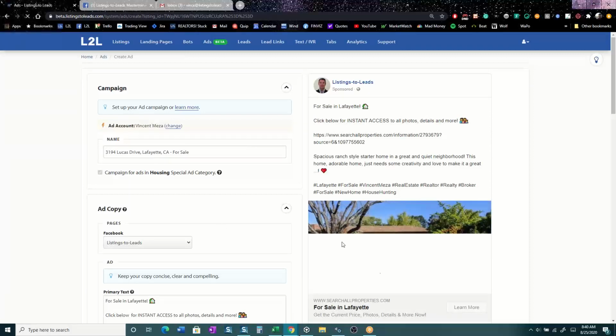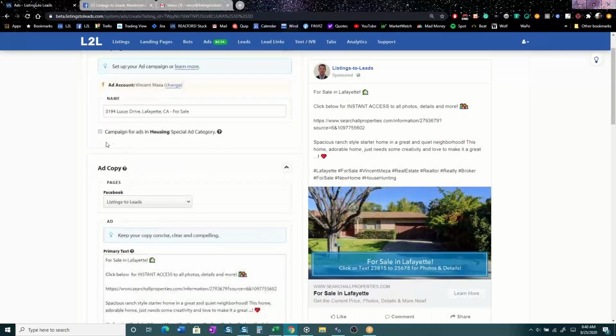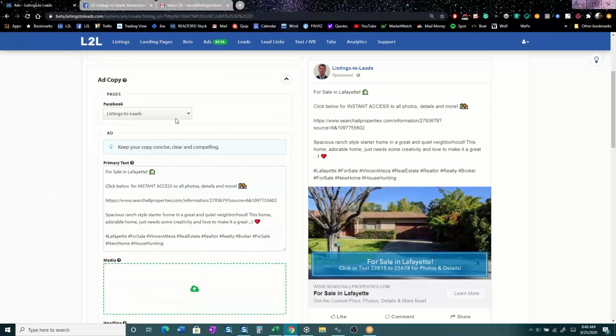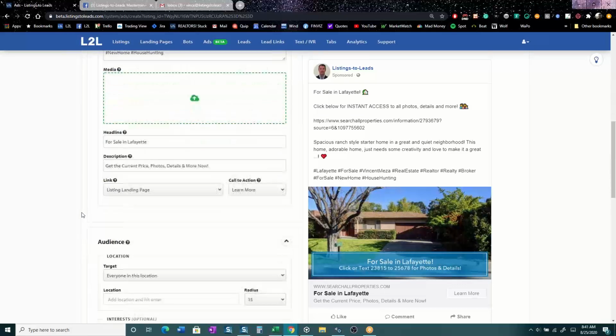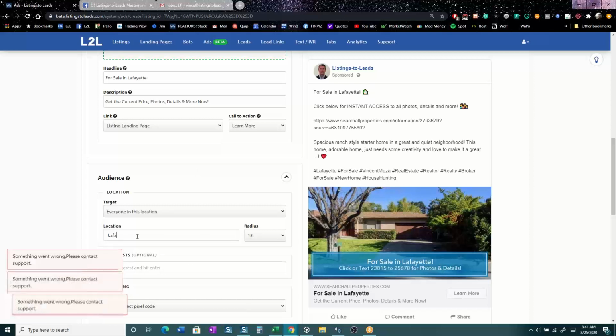You'll notice that it's showing you the ad over here, and it shows you your business page over here. We automatically check the housing category, which, if you don't know, is a requirement on Facebook. If you've got multiple business pages, you can choose the one you want it to go to, but we default to your default page. If you want to change any of the language here, you can do it over here. It's not necessary. But this is the one thing you've got to do: you've got to type in the name of the town that you want it to go into.